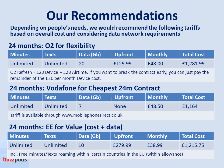So we picked out the O2 unlimited minutes and texts and 20 gigabytes of 4G data, and we picked this tariff for its flexibility. It totals £1,281.99 over the 24 months. But if you wanted to break the contract early, you just pay the number of remaining months times the £20 per month device cost. So if you want flexibility, lower upfront fee, it's not a bad tariff.